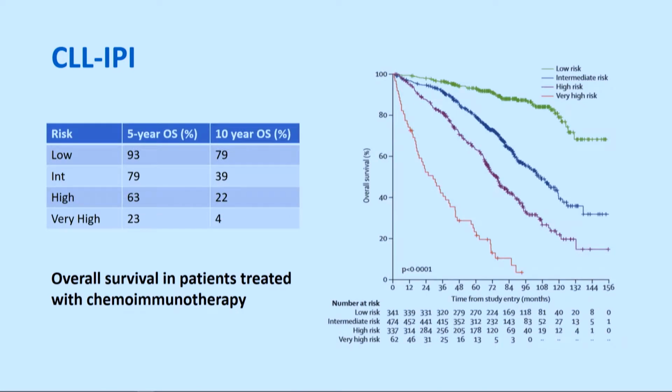And then we have these nicely separated curves when you look at patients stratified by this. So very low-risk patients seem to do well almost no matter what you do, and the very high-risk patients have a very similar curve to what we had back in the year 2000 with adverse prognostic.